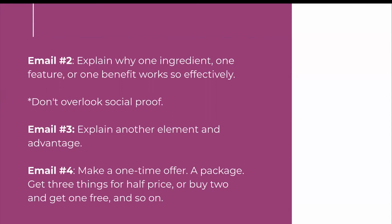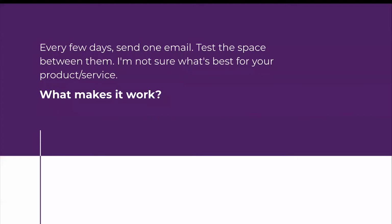In the next email, you explain another benefit and advantage of that product. And in the 4th email, you make a one-time offer. So you show them a bundle, a package. For example, if they buy 3 products, they will get the 4th one for free, or buy one, get one free. But you also want to make sure that they get that email once they already got your product and they tested it. So once they get this email, they're going to say, yes, I need that offer. So I'm going to get it.